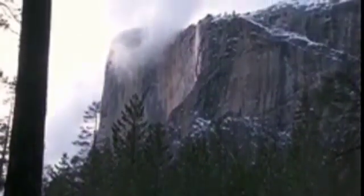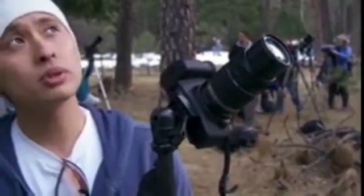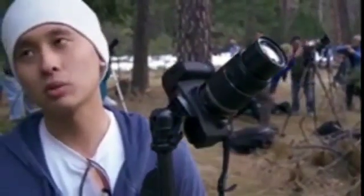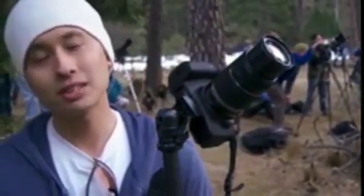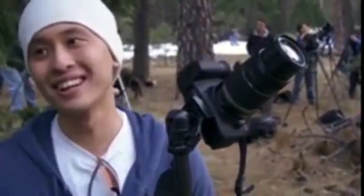Well, we're here because we want to see the famous fire falls. I'm here because he wants to see it. I'm the photographer. Well, you don't get to see this anywhere in the world, I think. This is a most special waterfall, glowing in red. Where do you get there?